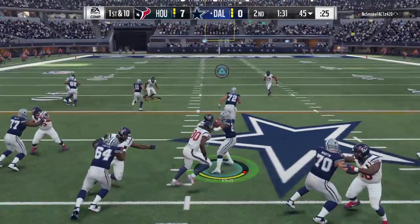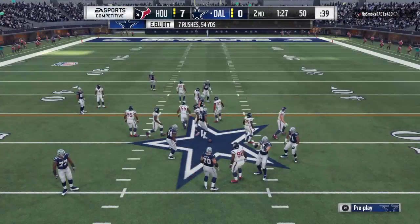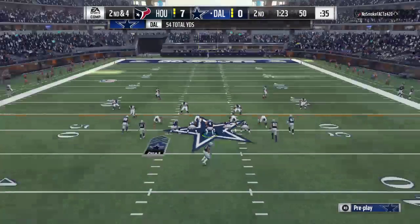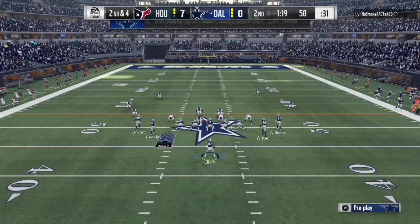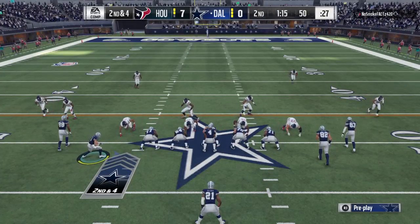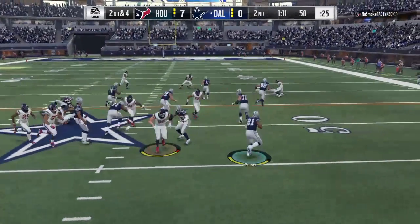They go to Elliott again, and he's able to break one tackle, but then is quickly brought down. But a nice little gain. It's a 6-yard pickup, and it gets him to 2nd and 4. Let's talk a little football 101 here, because one of the keys to advancing the ball downfield is success on first down. Huge difference, as we know, between 2nd and 4 and 2nd and 8 and 9.